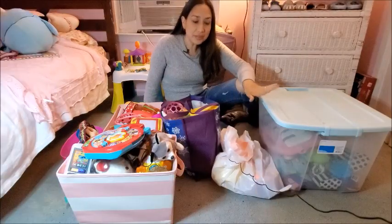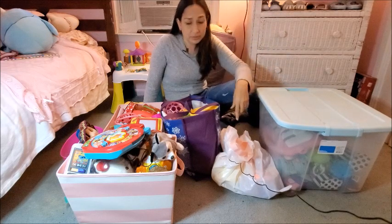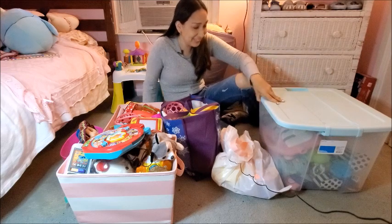For the most part, I think I made progress, but it's so difficult to get rid of toys. Like, sentimental value is a real thing.